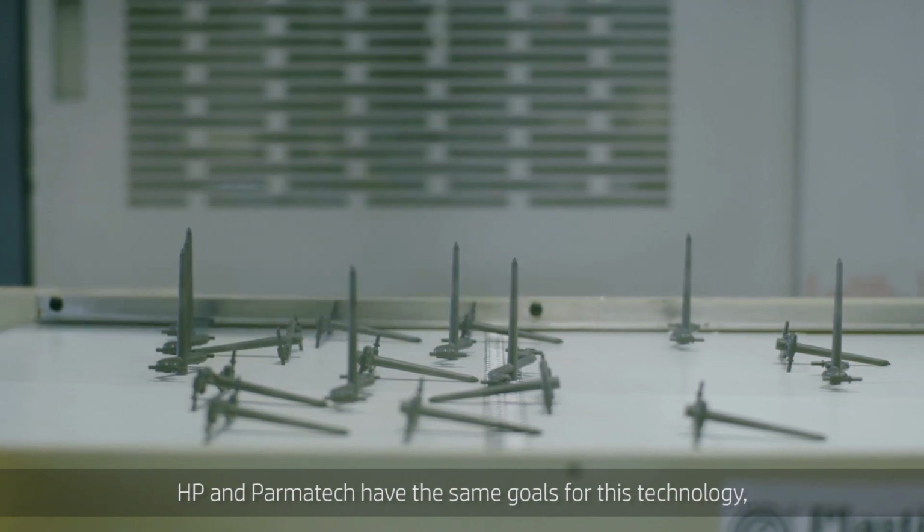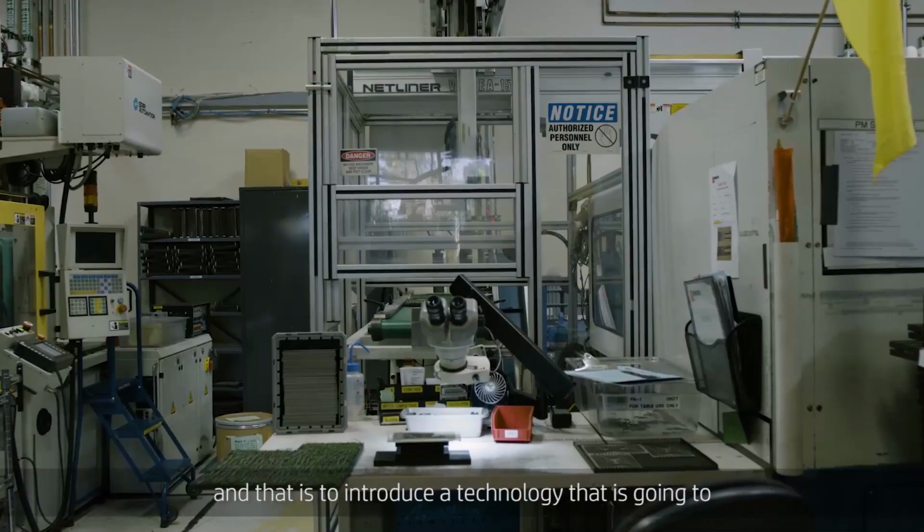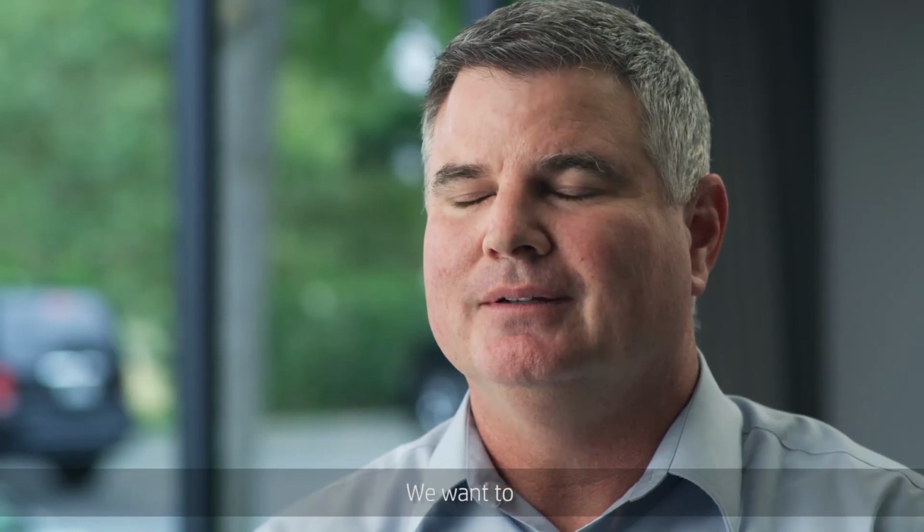HP and Parmatech have the same goals for this technology, and that is to introduce a technology that is going to change the world. We want to make a difference.